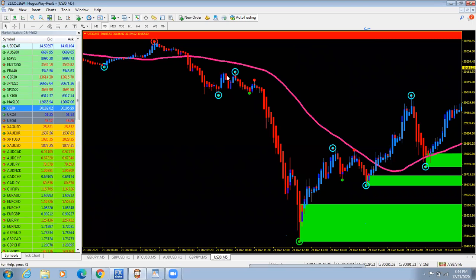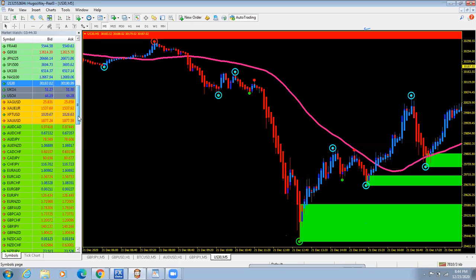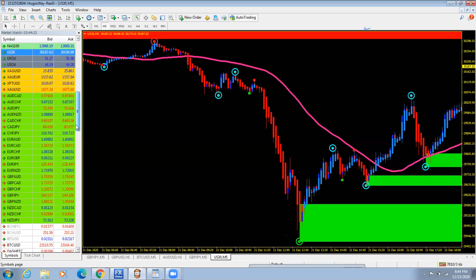This pullback right here, where you would normally stay in a different currency, can blow your account if your lot size is too high in US 30. How do you determine lot size? I'll teach you all that later, and I'll give you some references as to lot sizing, and I'll go through that at another time.